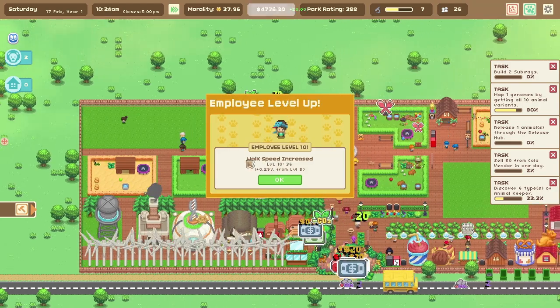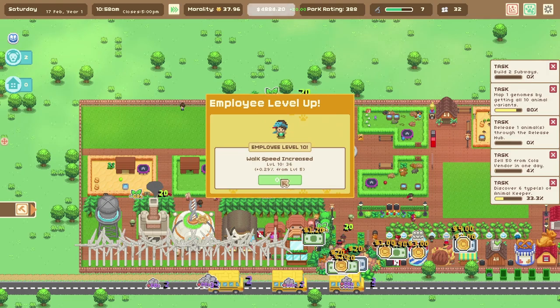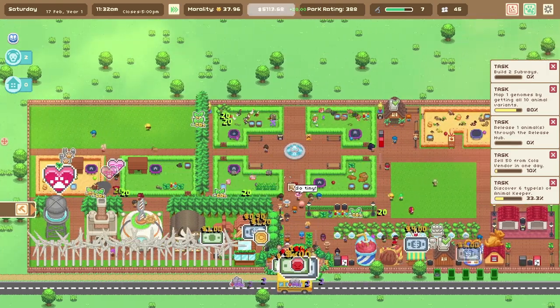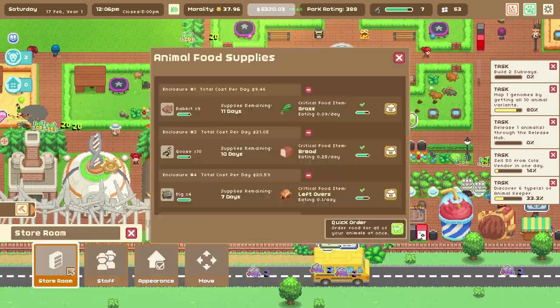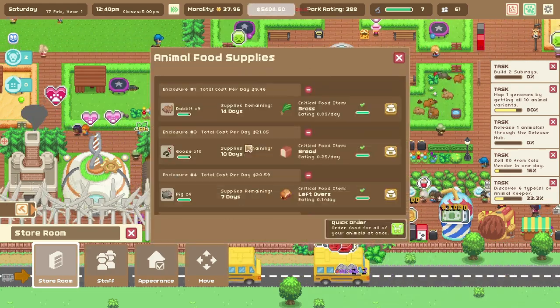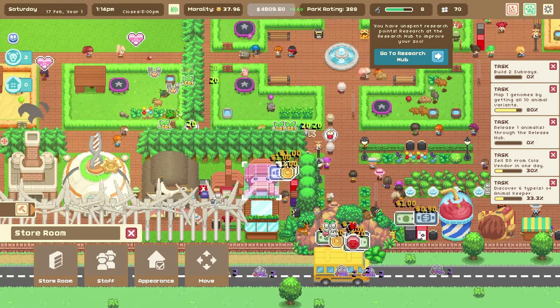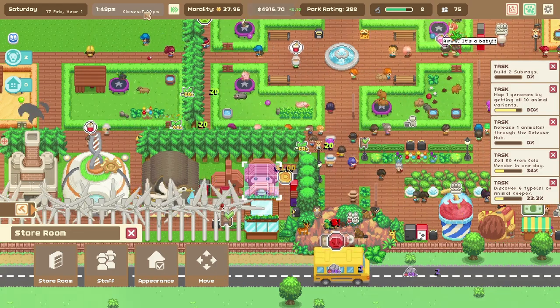Move time on nice and fast. And that employee has leveled up. Well done, you. You're walking a little bit quicker now. You're level 10, apparently. That seems very good. And let's just pop into here and make sure that all of the animals have enough food. So 820 monies, yes. Let's stock up on food, because that's the kind of thing that I will forget. So there we go. Right, we can run through today fairly quickly, I think.